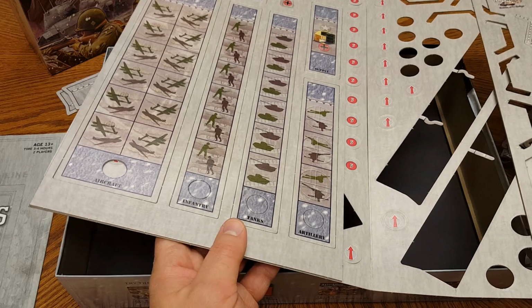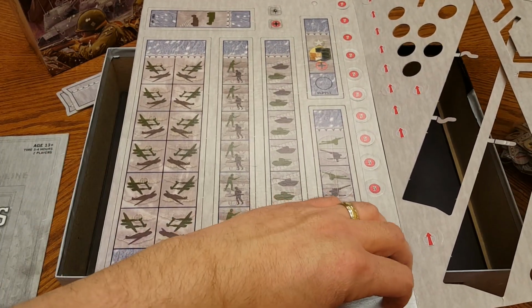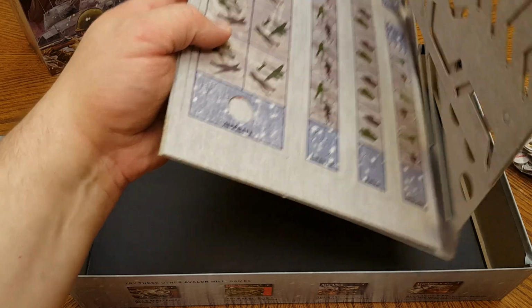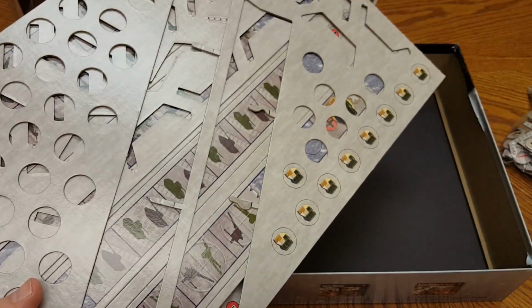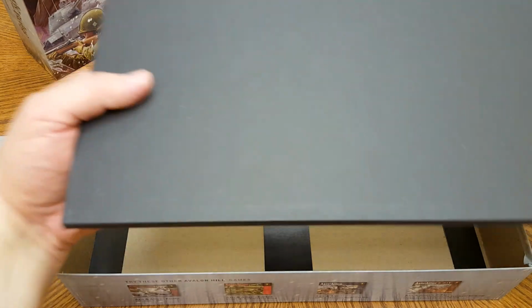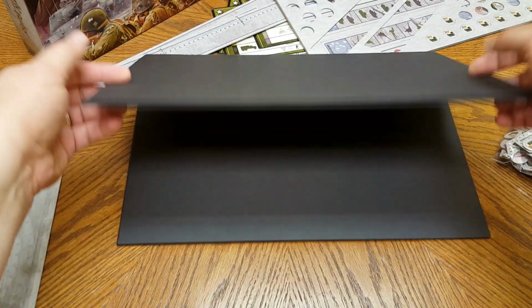So I'm going to get into this game at some point. One thing I have noticed though, there's not many videos on Axis and Allies Battle of the Bulge on YouTube. So I do want to try to get into this, and likely we'll post a game at some point in the future. So we'll put this to the side, and then lastly we'll get out the game board, the game map. Put this box over here, and let's see if I can get this out.